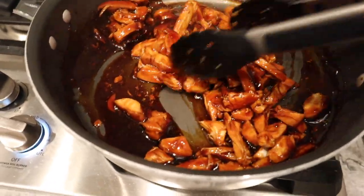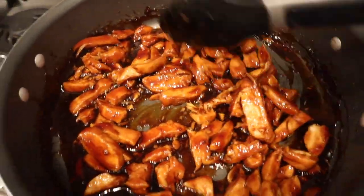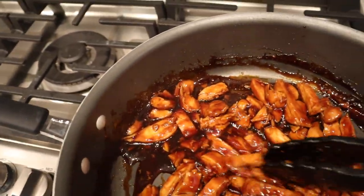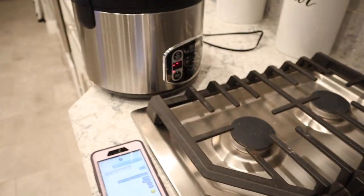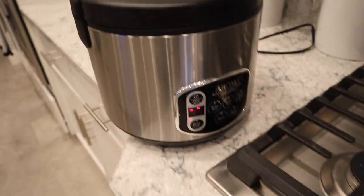I like when the sauce caramelizes like that and gets a little thicker. Because when you first pour it, it's runny. But the hotter it is and the longer you let it sit, it gets thicker and just really good. So I'm going to let that sit for a little bit longer. And then I'm just going to spoon it over our rice. And my rice just finished. I like to put a little bit of butter in my rice with some garlic salt when I'm cooking it. And it comes out really good.